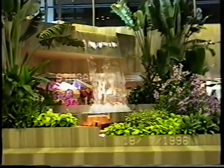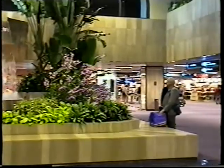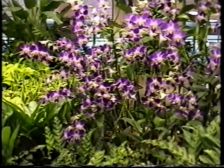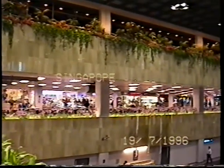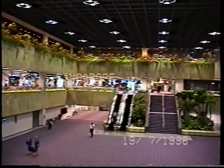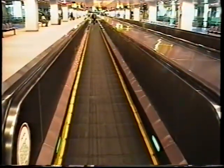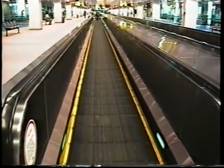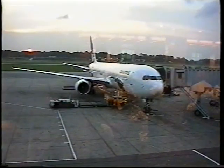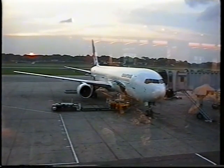Here we are in Singapore at Changi Airport. There are orchids everywhere. If you really want to get around fast, you get on one of these travelators and disappear. After walking Singapore Airport for about 5 hours, we were ready to get on the plane again for Kuala Lumpur.